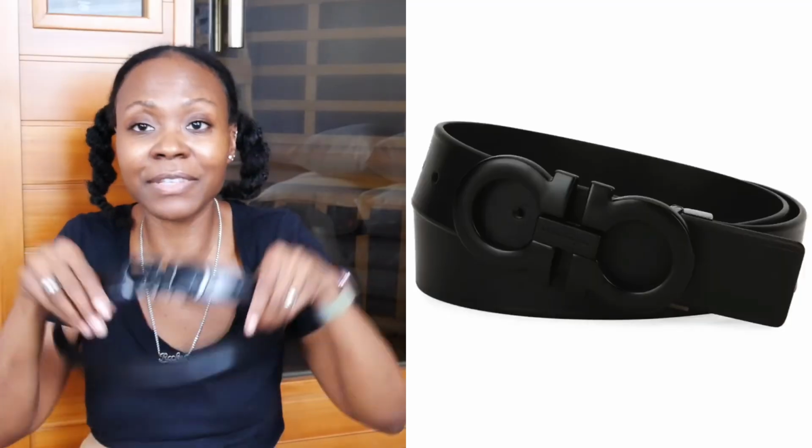So I've gotten the Cartier ring. I got myself this Ferragamo belt, and 3 Ferragamo belts since this one. So I do use it as a test drive, and some things I am still test driving, and I'll show you some of those items.